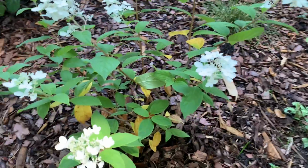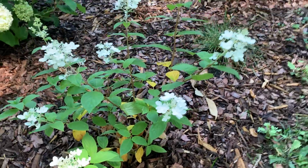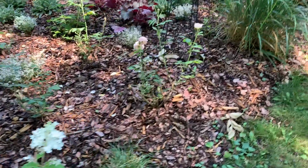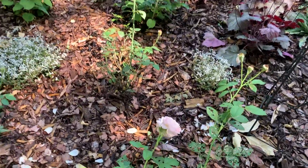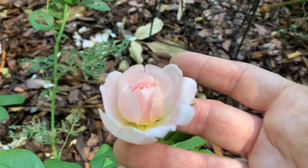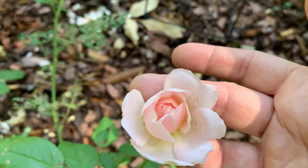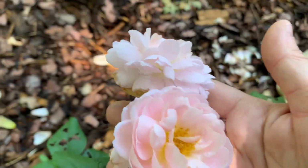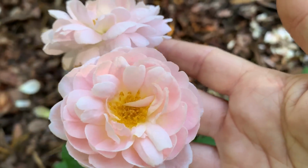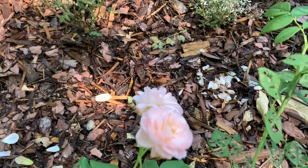These are panicle hydrangeas. I don't know which one it is because they were cuttings I had taken about 3 years ago. These roses are Sceptered Isle, and they're not amazing, but again, it's their first year in bare root, so I have to come in and deadhead.